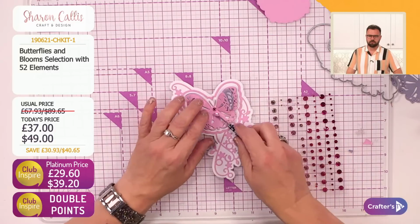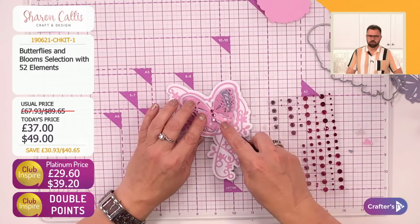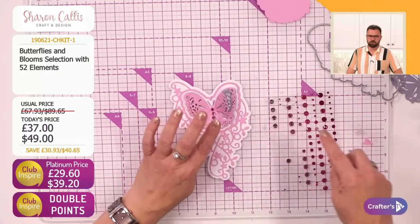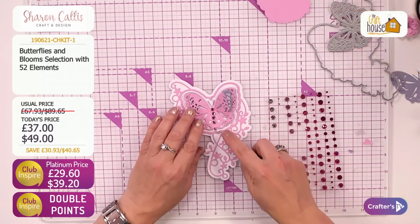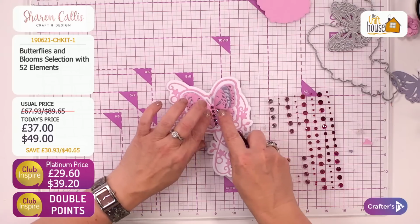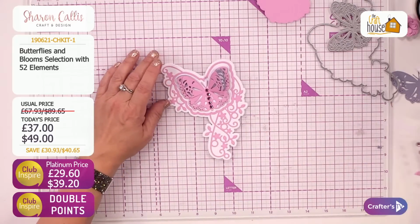Now, I'm just adding a few little gems in there, just to give it a little extra feature. Oh, I love them. I mean, honestly, they're just beautiful, absolutely beautiful. Let me get my little body straight. There we go. Now then, that is all ready to go on a card.